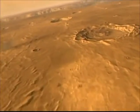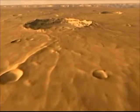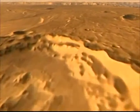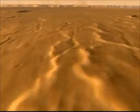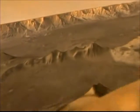The Mars Global Surveyor Orbiter has been mapping Mars since 1998. The Jet Propulsion Lab in Pasadena, California has taken the mapping data and merged it with infrared imagery from the Mars Odyssey Orbiter. The result is this amazing fly-through of the Great Martian Valley.